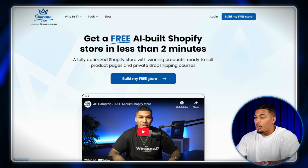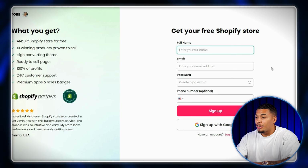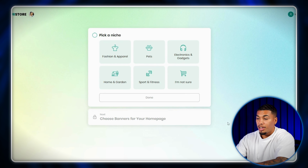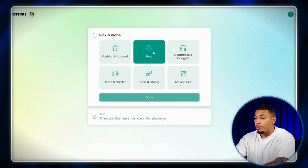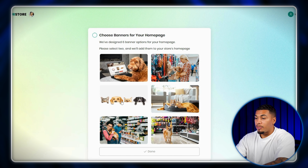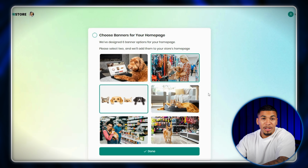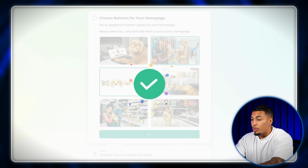So after clicking that link, go ahead and click on build your free store and then enter in your details. Once you've completed that step, this next screen is telling you that you need to pick a niche. In here, you can pick whatever option works the best for you, but for this example, I'm gonna go with pets. Now after that, you need to choose a banner for your store. And listen, this is your store, so you can fully customize this anytime that you want later on. But I'm gonna go ahead and go with these two for now.